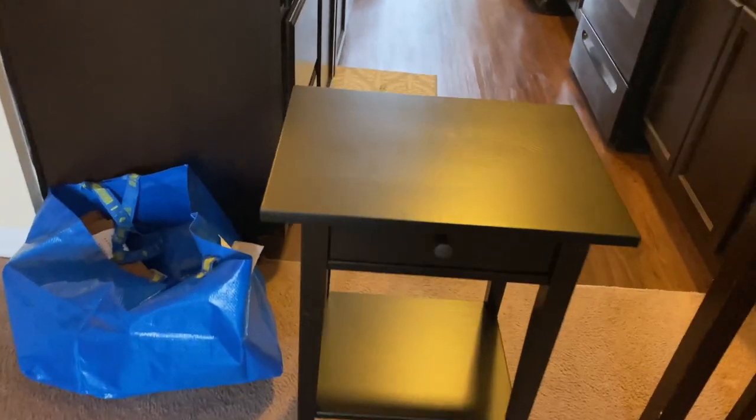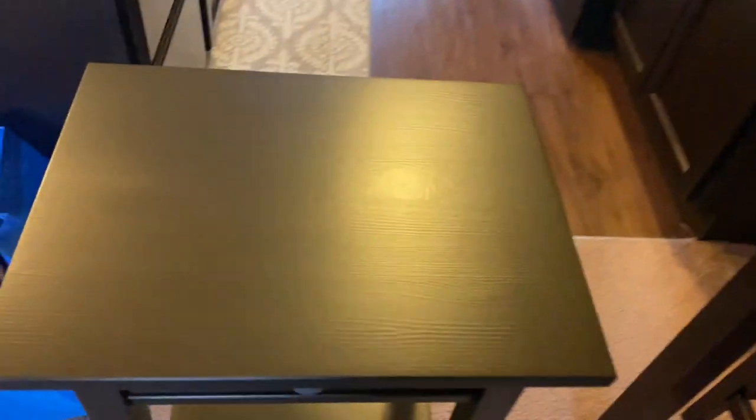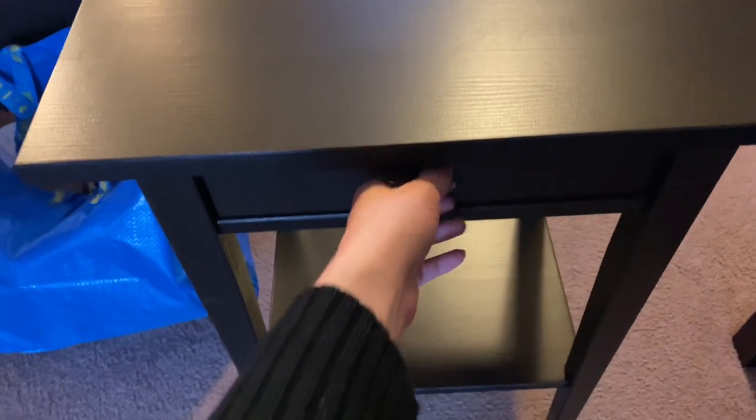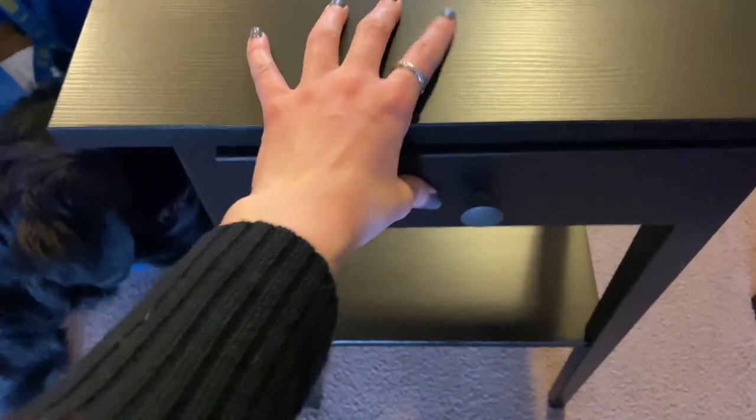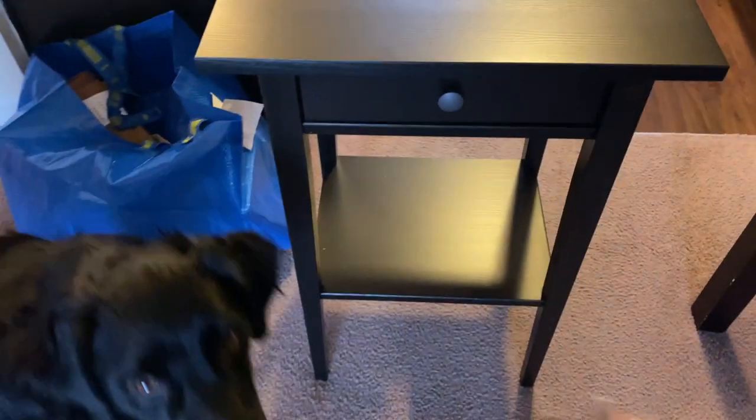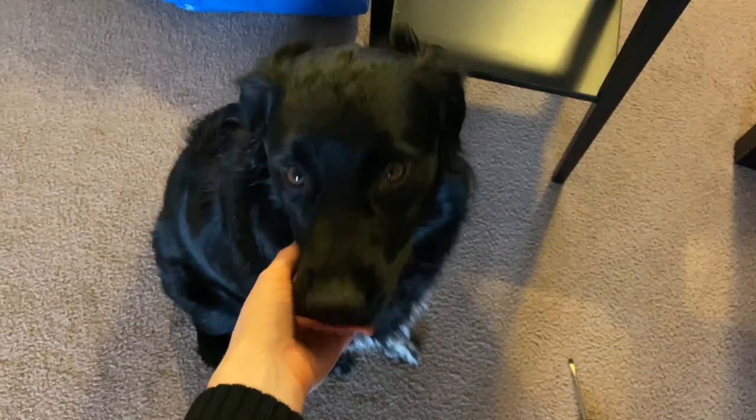Guys, we got one down, one to go. It only took me like an hour. I thought it was gonna take a lot longer, but this is what it looks like, with the light bouncing off of it. It's this dark brown kind of wood color, and it has this drawer that opens up so we can throw junk in there. I'll show you our nightstand situation that we currently have in a minute. Yeah, this is gonna be a lot better for us. Kind of matches Lucy too.